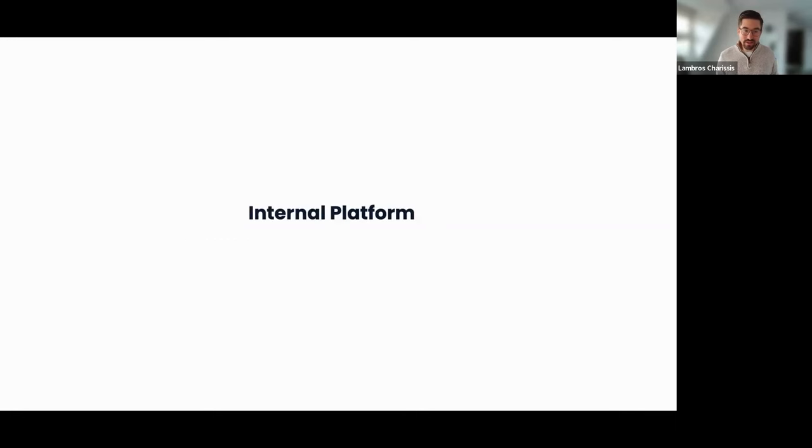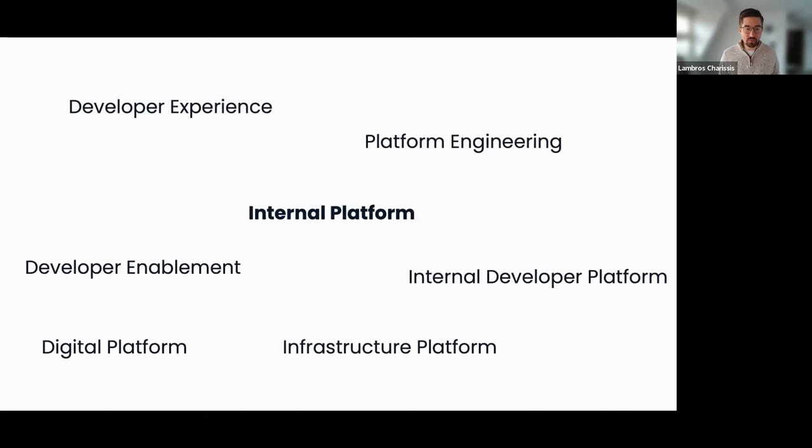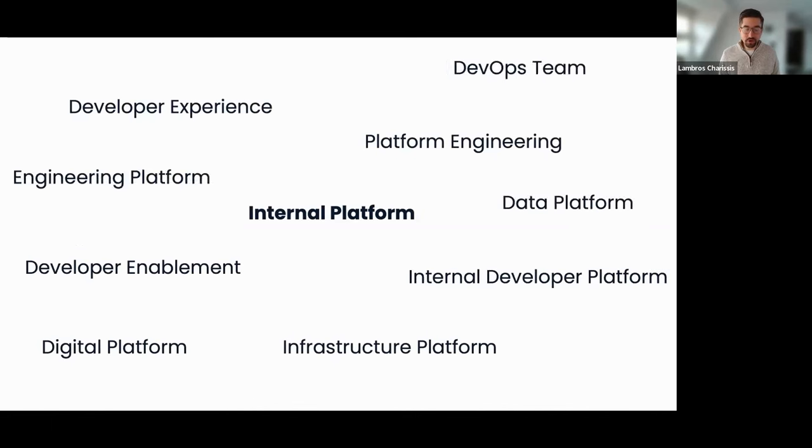All right, starting with the first point. Now, what is an internal platform? So when I say platform in this talk, what I mean is this and this and this, and you get the point. There are various kinds of internal platforms. I would say some of those terms on here are probably synonyms. Some are a bit more distinct. Now, what do they all have in common?